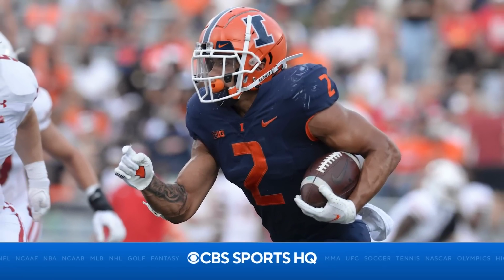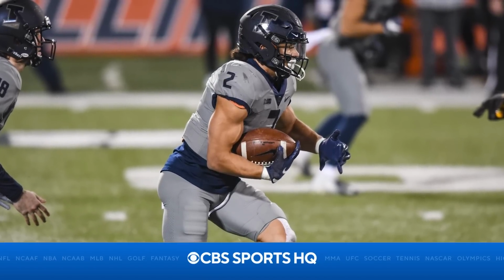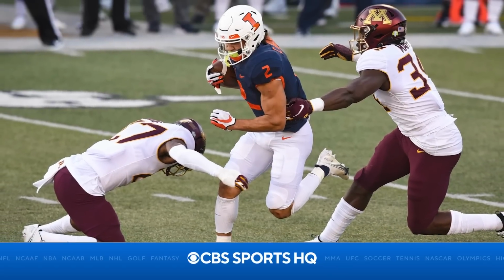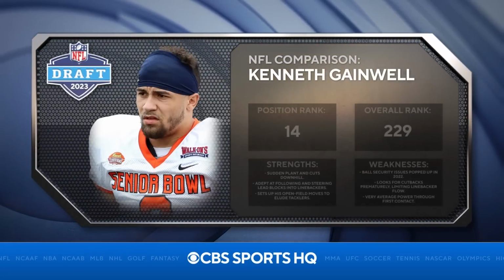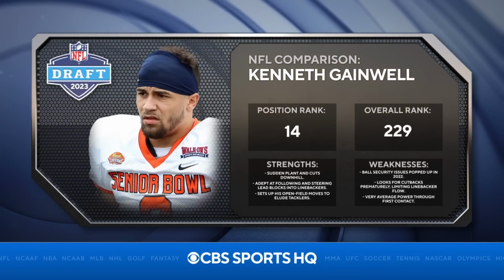Brown, who is a Western Michigan transfer, could be more physical through contact, but he tested off the charts at the NFL Combine. He ran the 40-yard dash in 4.43 seconds with a 1.53 second 10-yard split. We have compared him to current Philadelphia Eagles running back Kenneth Gainwell.